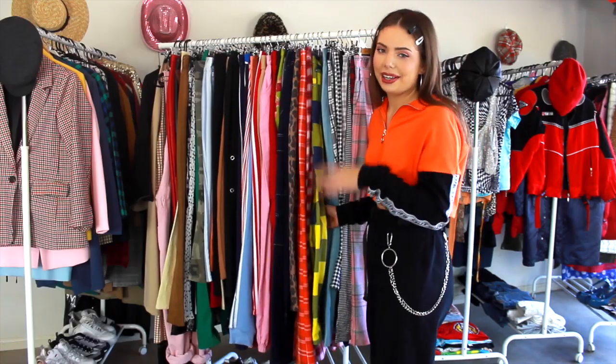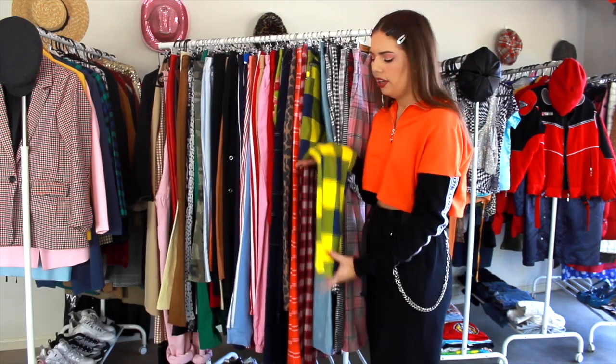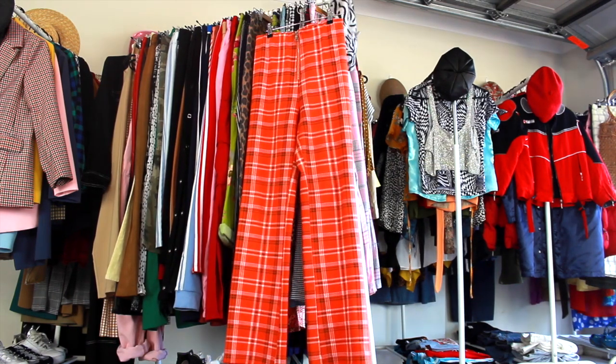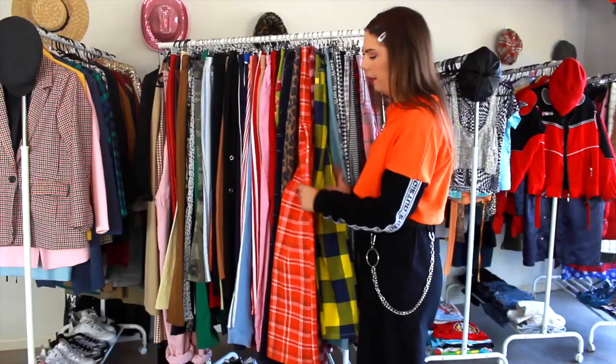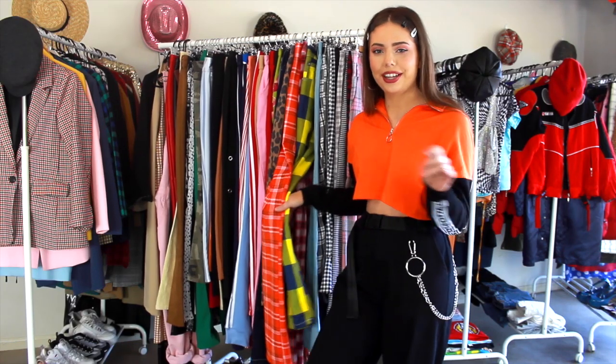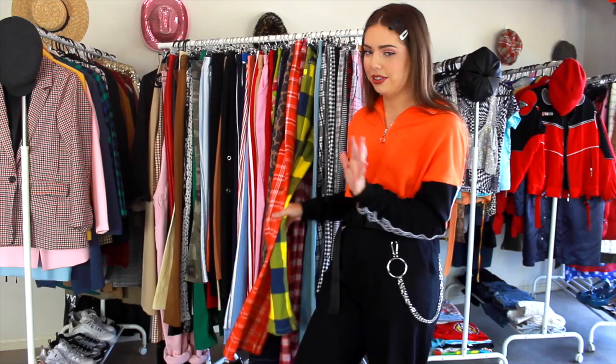You guys know I love my color as well, so I've got my blue and yellow plaid mum jeans from ASOS, and also my orange slightly flared trousers from IMGA. I wear both of those like crazy. I know sometimes when it comes to bold items like these, people are scared of outfit repeating, but I just go for it. There are surprisingly a lot of ways you can style them.